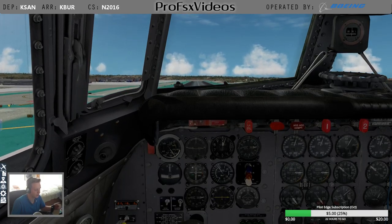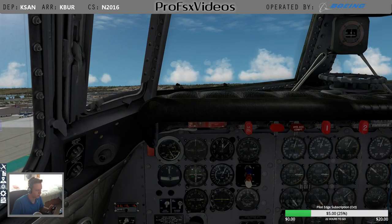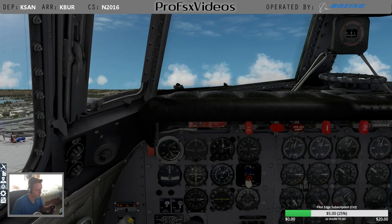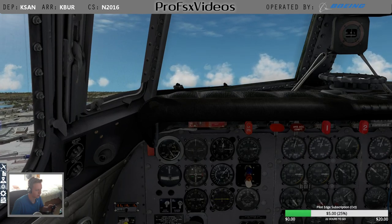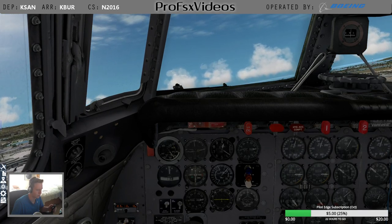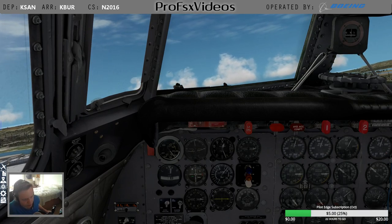Southwest 1451, Roger, cancel takeoff clearance, hold short of runway 7 left, let me know when you're ready. Holding short of runway 7 left, Southwest 1451. 32196, contact Las Vegas Tower, 119.9. 2016, contact SoCal Approach. Contact SoCal Approach, November 2016.